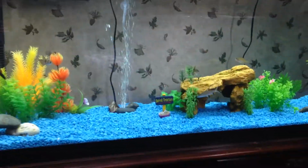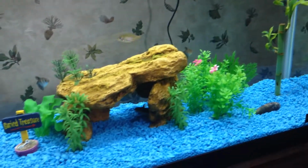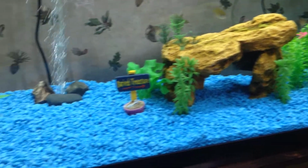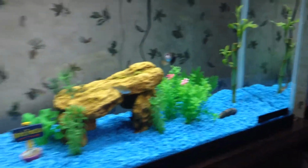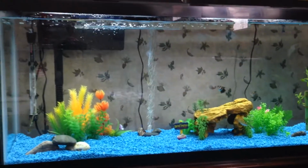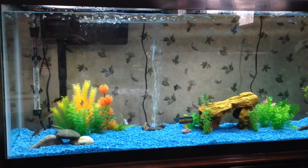So, the aquascaping is pretty much done. Just a couple patches of weeds, a nice cave, air stone, another patch of weeds, some rock formations, a little lucky bamboo in there. I'm thinking about getting a background for it at some point. Not really worried about that now though.